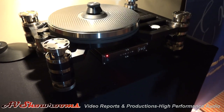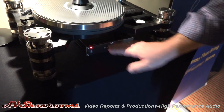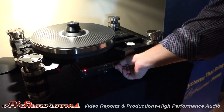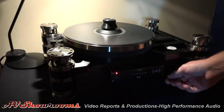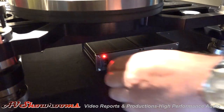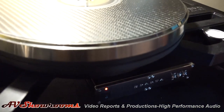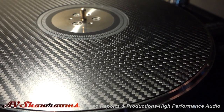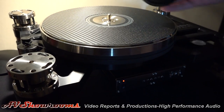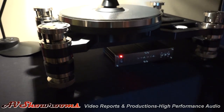Okay. So rather than having to put it somewhere else, you can place it right underneath the table and have full access to it and change your 33 to 45, turn it on and off. You can plug a strobe wire in the back. We've got a strobe gauge right on top of the platter. Hit the strobe, you can do the adjustments right from the front. It's very well thought out. It's a great product. And it sounds terrific as well.